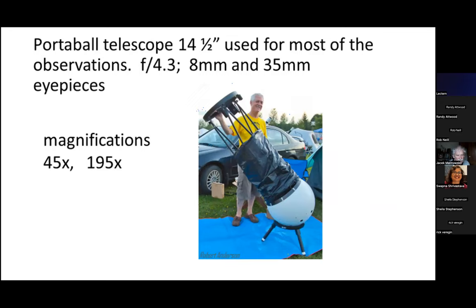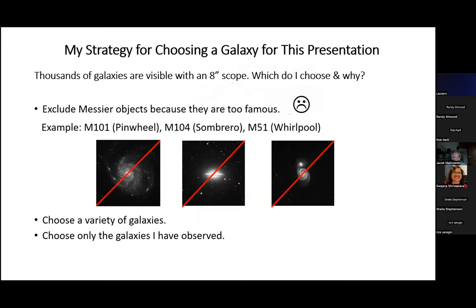So how did I observe galaxies? Well, originally I was using a Celestron 8 scope, but more recently, in the last 15 years or so, I've been using a 14 and a half inch telescope. It's an f/4.3. I use 8 and 35 millimeter eyepieces, and they give me magnifications of 45 times and 195 times.